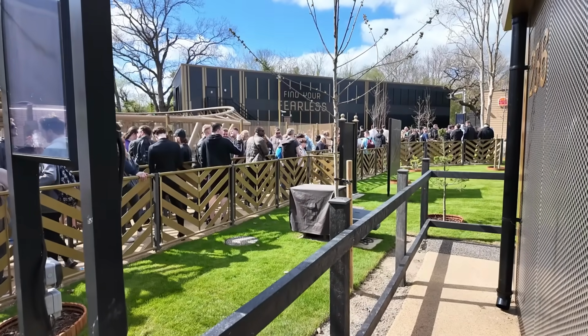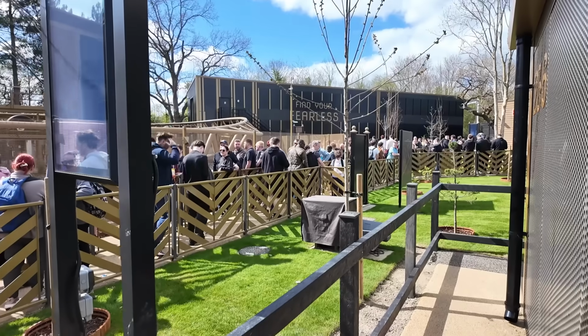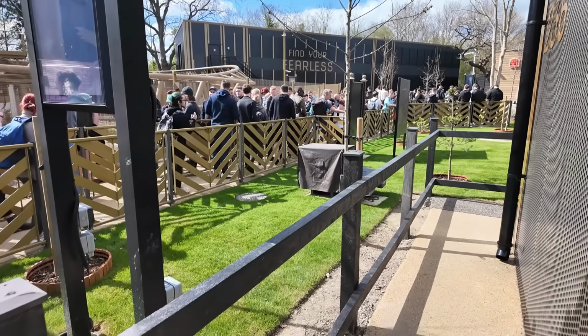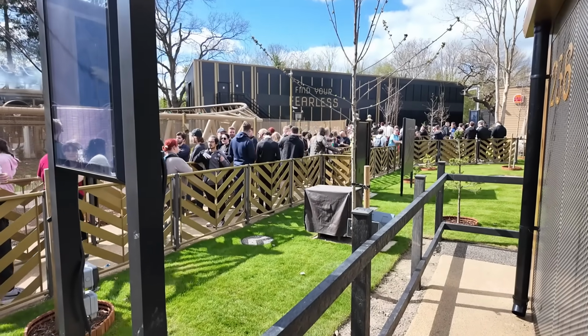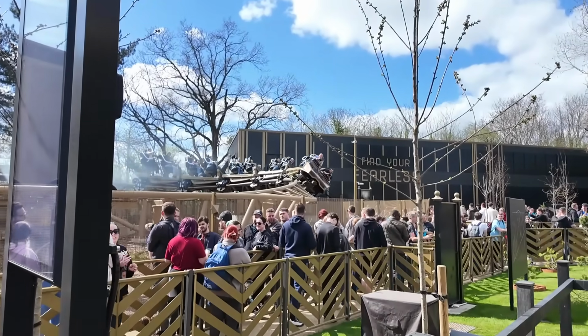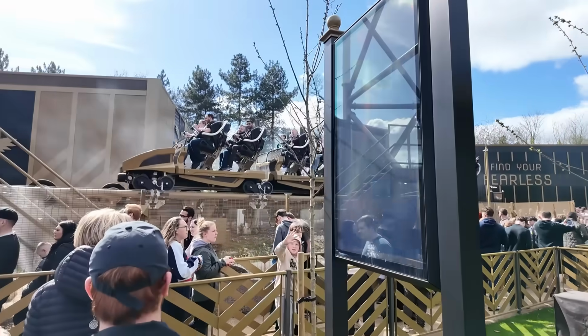Well, I tell you what, I've been waiting 10 minutes so far, and this queue is flying almost out of the cattle pen, and now down here on this bottom section. Really good, definitely overestimated. This is looking so much better with the fencing and all the grass down here. Obviously it's not really themed, Hyperia, it's more stylised. But it does look good, very smart down here now.